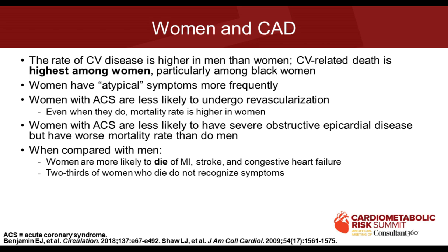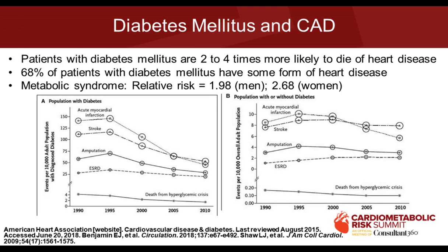Women are more likely to die of MI, stroke, and congestive heart failure, and two-thirds of women who die did not recognize their symptoms. The other thing that you've heard a lot about today is the diabetic population. This comes, by the way, from the American Heart Association, and each year they come out with cardiac facts that are worth looking at. It's a big document. It's about 300 pages every year. But you can just look at it online and get an idea of where we stand from the executive summary.